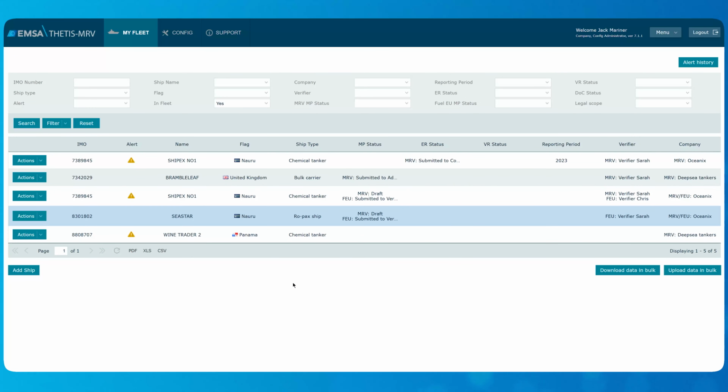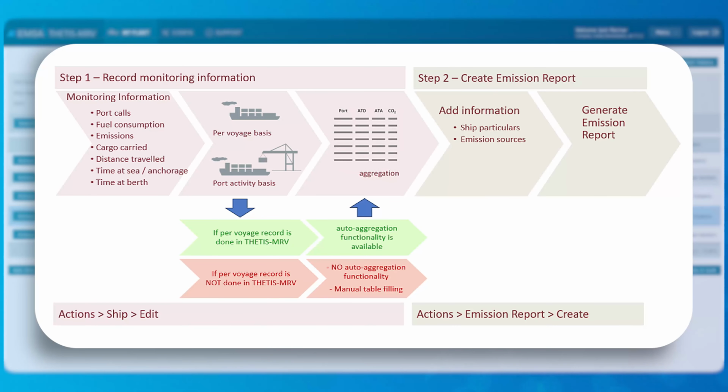Now let's see how this action should be performed in the system. We will use the ship to illustrate the scenario. First, let's remember that the creation of the partial emissions report in the system is performed in two steps. Step 1: to report the relevant monitoring data from voyages and port activities during the reporting year. Step 2: to create the partial emissions report based on the previously reported emissions data.